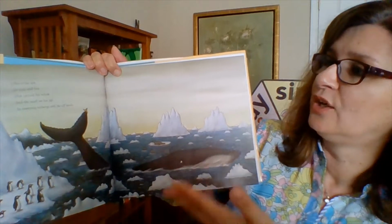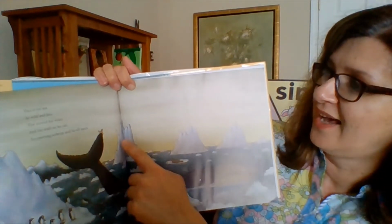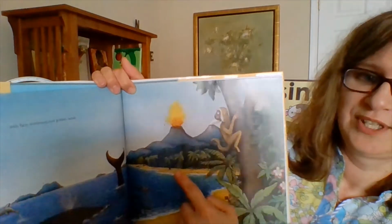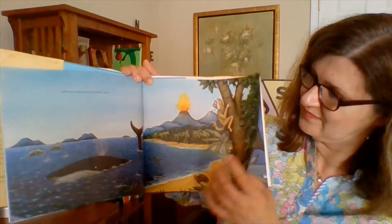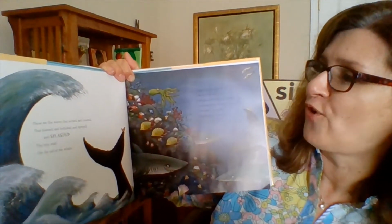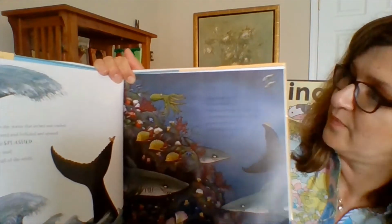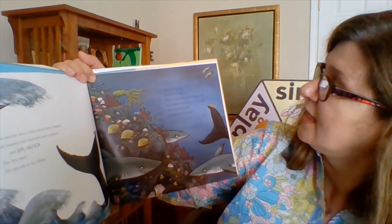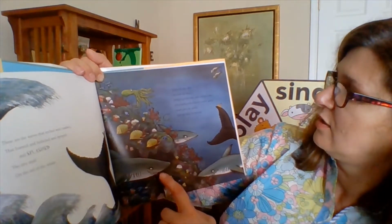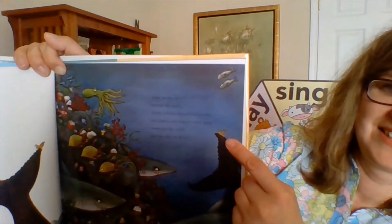This is the sea, so wild and free, that carried the whale and the snail on his tail to towering icebergs and far-off lands, with fiery mountains and golden sands. These are the waves that arched and crashed, that foamed and frolicked and sprayed and splashed the tiny snail on the tail of the whale. And these are the caves beneath the waves where colorful fish with feathery fins and sharks with hideous toothy grins swam past the whale and the snail on its tail.